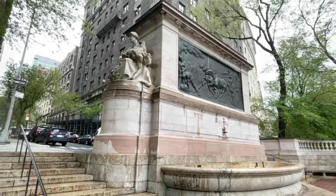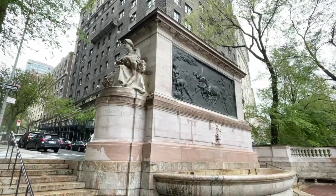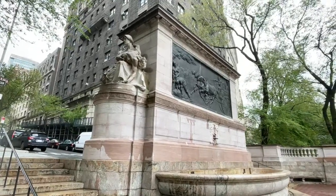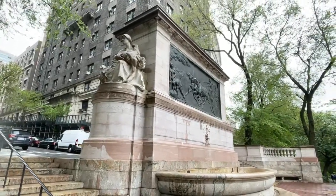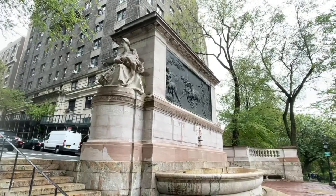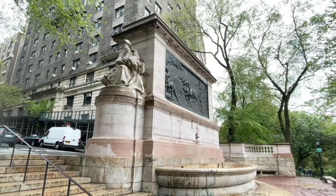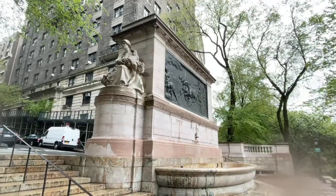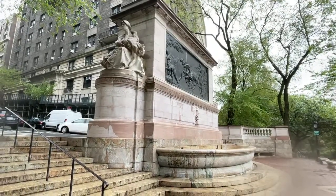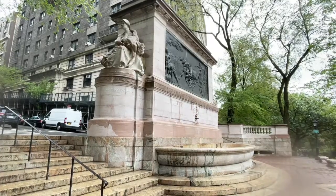This particular memorial is built after the devastating loss of the deputy fire chief, Charles W. Kruger, who drowned to death in a flooded Canal Street basement. And they decided that this was necessary to memorialize those firefighters who were losing their lives to fire and to accidents related to the fire.